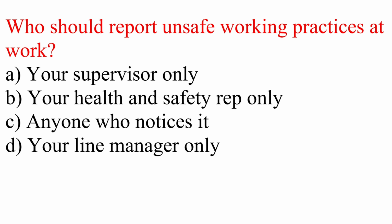Question: who should report unsafe working practices at work? A. Your supervisor only. B. Your health and safety rep only. C. Anyone who notices it. D. Your line manager only. Answer: C. Anyone who notices it.